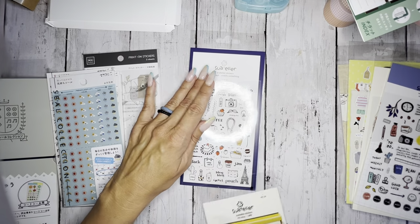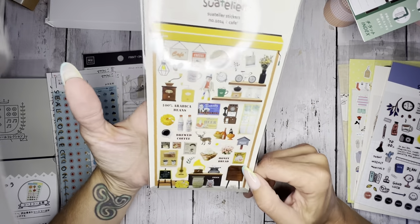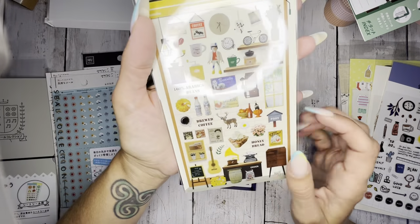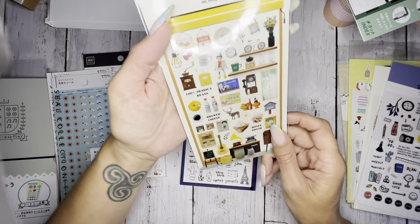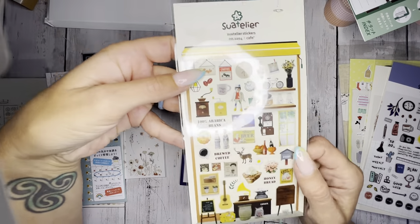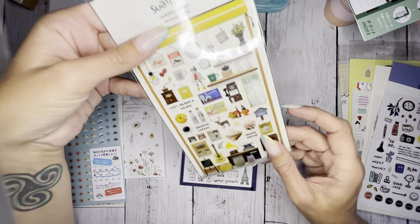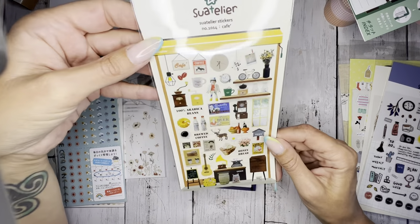This one is called Cafe. And this one actually kind of reminds me of the antique shops that we used to go to in New Hampshire all the time. It's been a while since I've been up there, but it gives me vibes of the antique shops and then one of the restaurants, The Common Man. We used to love that. I love that restaurant. So it just gives me those kind of vibes. But I'm really liking these vintage signs and the old telephone, some shelves. So cute. I'm really excited to use these.